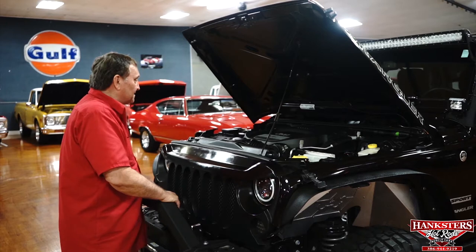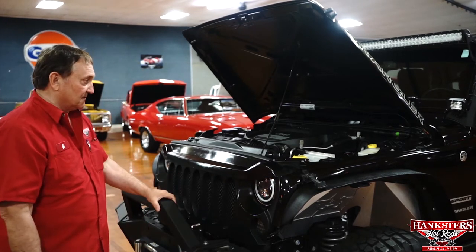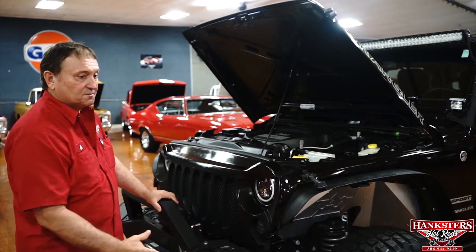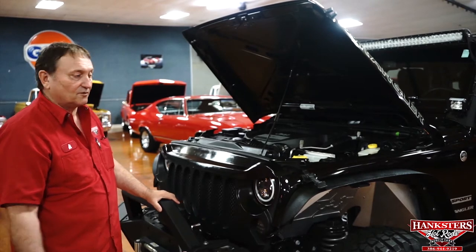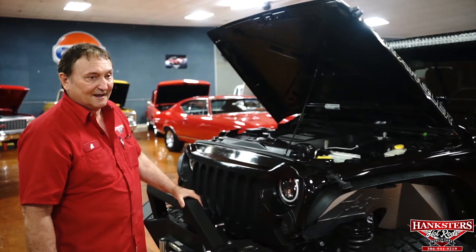Nice original V6, high output engine, 6-speed manual transmission in it. We're going to go over the outside with you. There's not as much to cover on this particular vehicle as there is a Camaro or a Roadrunner or a Chevelle, but we'll go around it to the best of our ability and I'll point out whatever I can identify for you on it. So let's get started.